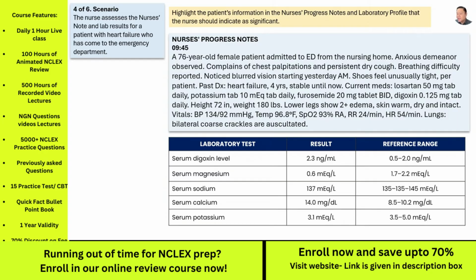At 9:45 in the morning, a 76-year-old female patient is admitted to the ED from the nursing home. Anxious demeanor observed. Complaints of chest palpitations and persistent dry cough. Breathing difficulty reported. Noticed blurred vision starting yesterday AM. Shoes feeling unusually tight per patient. Past diagnosis of heart failure, 4 years stable until now.